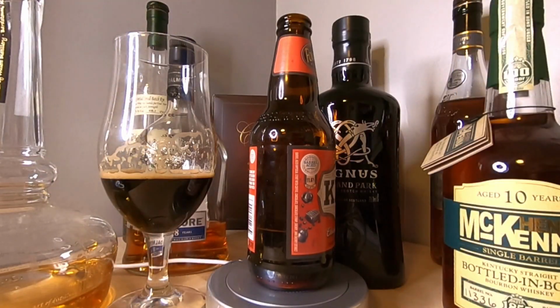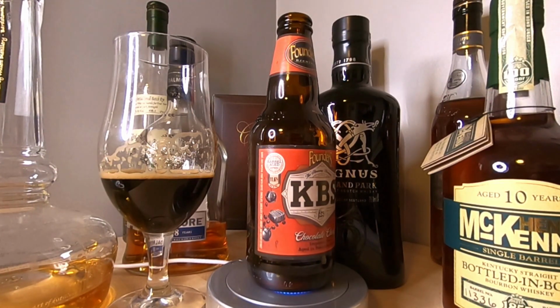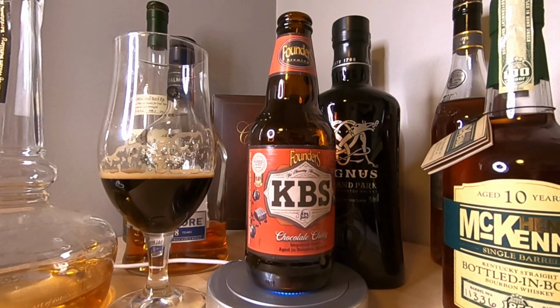Let's give it a nose. Here we go. What do we got? Is it going to be decadent? I'm nosing it. Yeah, it just smells very sweet.